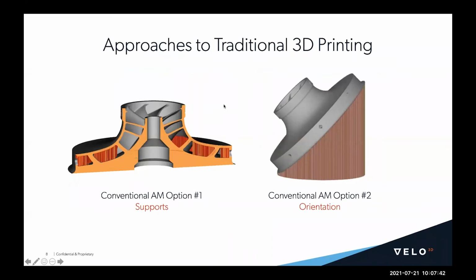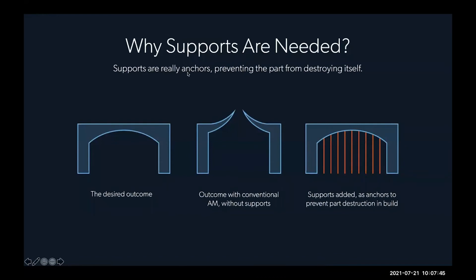So if we look here, why are supports needed? There's a couple different aspects to supports. First off, they're used to hold down the part and to basically control the part from residual stresses that occur during the printing process. If you think about what we're doing, we're melting powder, melting metal, and so you have very high residual stresses that are created while the melt pool, or the molten metal, cools down. And then the other aspect is thermally cooling the part to try to keep the part or the substrate at a certain desired temperature.